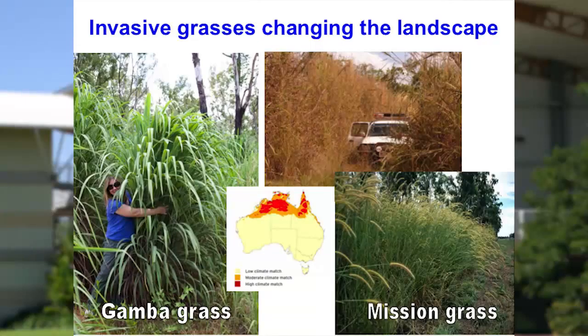Unfortunately, across the savannas, we're actually seeing this native grass understory being totally replaced by a range of invasive grasses, including gamba grass and mission grass. And these grasses are a huge threat to savanna landscapes, and many of them could spread right across the whole of Northern Australia.